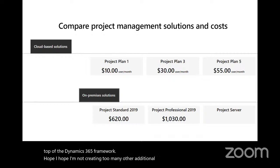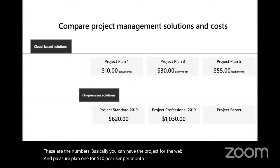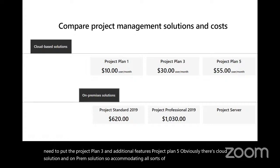As far as the pricing, these are the numbers. Basically, you can have the project for the web and project plan 1 for $10 per user per month. For some of the additional features, you may need the project plan 3 and additional features, project plan 5. Obviously, there's a cloud solution and an on-prem solution, accommodating all sorts of organizations where you need to grow as you go, basically, right?